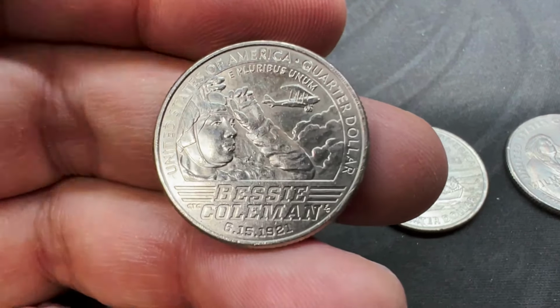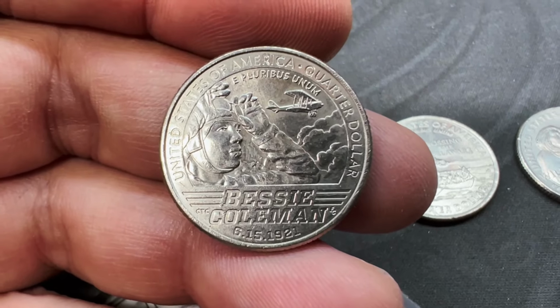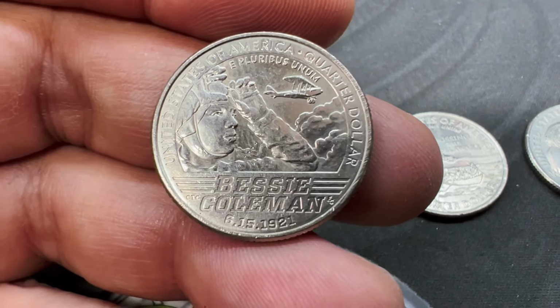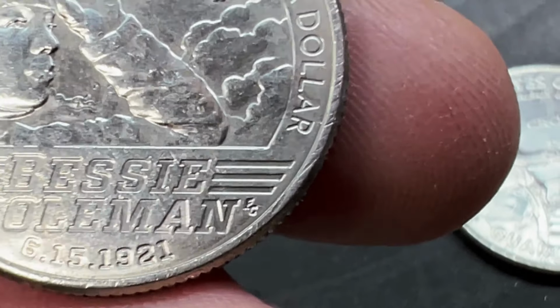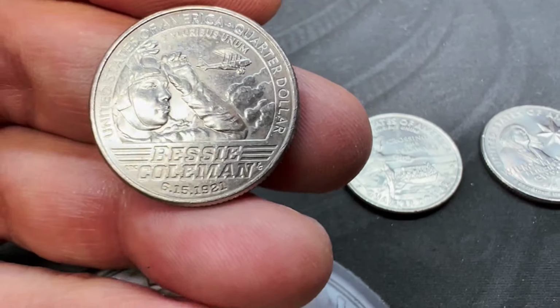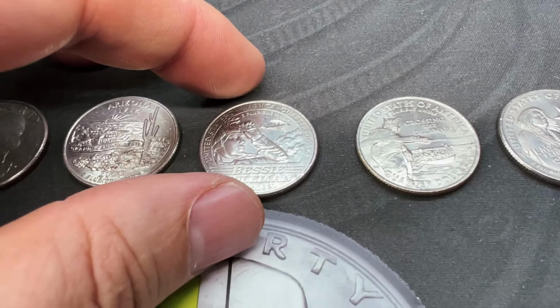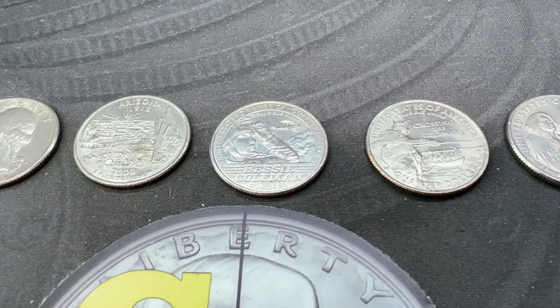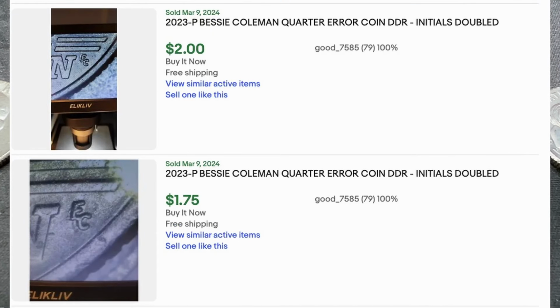Now, the Bessie Coleman NQ's error, it presents itself a lot of different ways. I showed you guys this earlier in the video. I'll see if I can zoom in here, if you can see it just under the camera. Not really. Anyway, you can go back through the video and see it when I put it under the scope. Now, that NQ's error, I mean, that thing was all over the place. We're talking typically like $2 to $3.